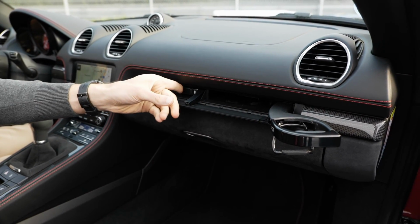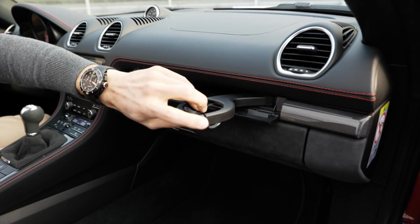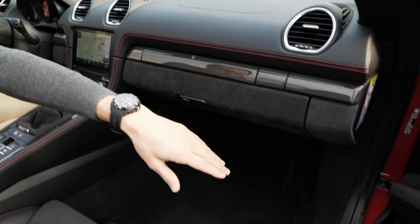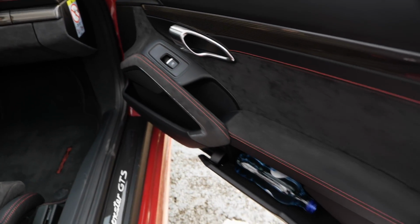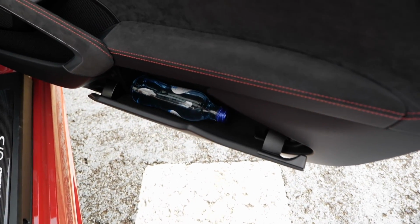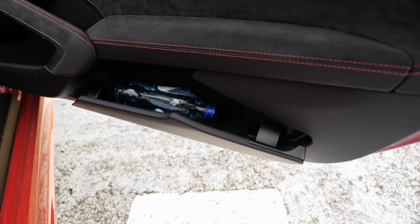Especially when cornering pretty fast with something with a glass bottle in there, not too good actually. And in the side you have a very slim box, and then an additional one which you can open, and then maybe for sunglasses or something. But yeah, space is indeed very limited here.